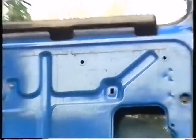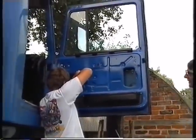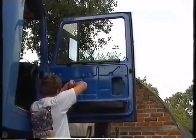Looks good to me. That looks alright, it's all tightened up. Can you put a pan up? Well, you know what I'm going to do now? While we're at this stage, I'm going to take this off now and see if we can adjust this hinge up. Make the door shut a bit better.